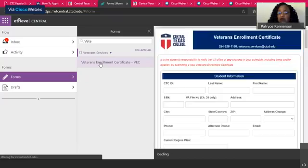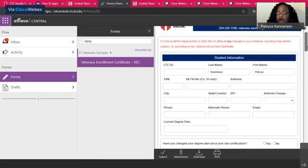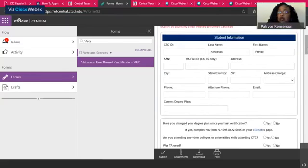If you click, let me see if I can move this out of the way so you can see it easier. Okay, there we go. It will have your first and last name probably already pre-filled. You'll go ahead and fill in this information accordingly. Now, as you can see, it's going to have some fields that you have to fill in. You see where it says VA file number?